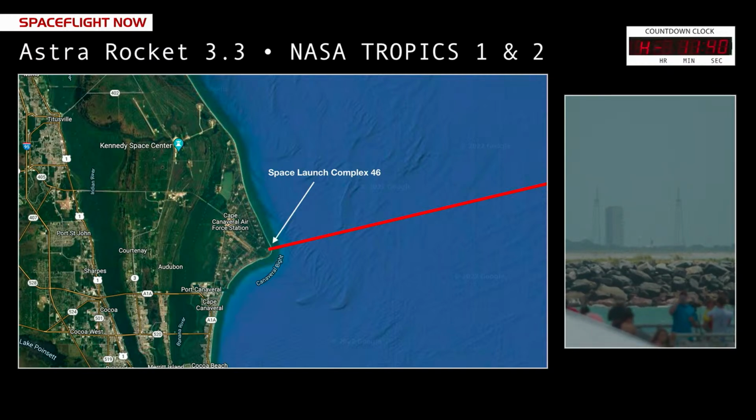And to reach this orbit, Astra's Rocket 3.3 vehicle will be heading downrange toward the east-northeast from Cape Canaveral. This red track along the map shows the expected ground track downrange from Space Launch Complex 46, which again is the easternmost launch pad here on Florida's Space Coast near the eastern tip of Cape Canaveral.